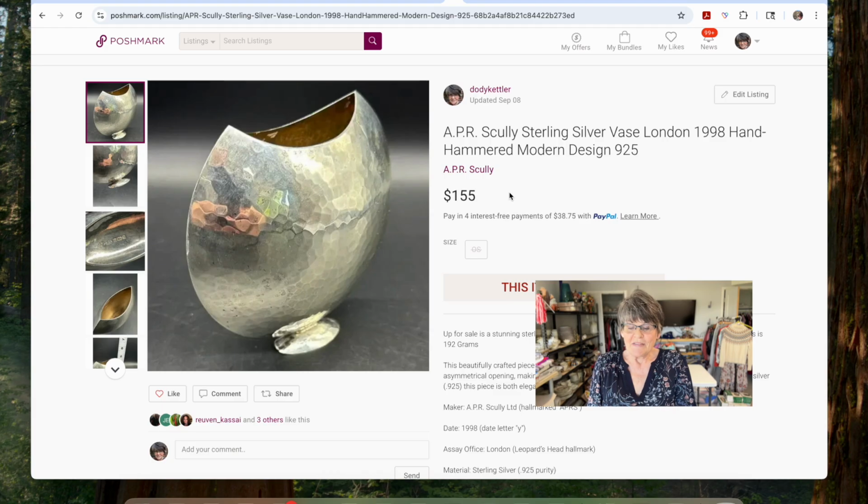This is my best sale of the week. This is a Scully sterling silver vase, hand hammered. I bought this last year at an estate sale for $10, and then I set it on my counter and left it there.